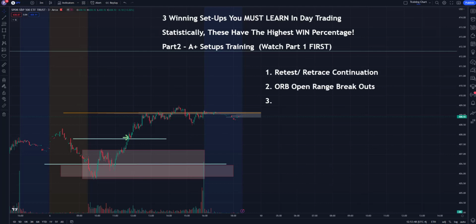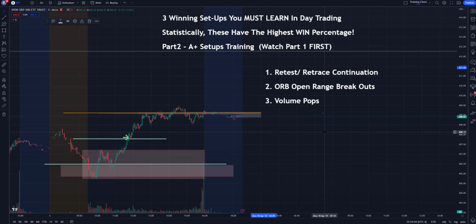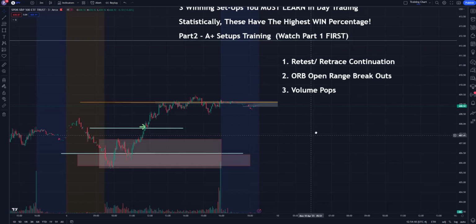All right, the third thing that I love, this is probably my favorite. And your more skilled traders are going to say it's their favorite as well. I'm going to encourage you to get some skills when it comes to this one here. It's going to be volume pops. Volume pops. That is going to be an incredible, incredible trade. Oftentimes, you are immediately pushed into profit. Let's talk about it. How does it look?